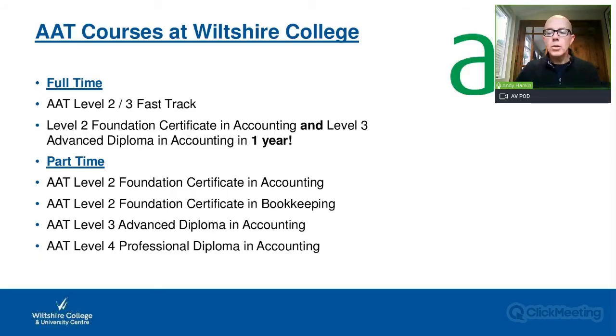Okay, so what do we do at Salisbury College then? At Salisbury College, you can study AAT on a full-time basis or the more traditional part-time route. So we've already talked about the levels. There is an opportunity at Salisbury, at Wiltshire College and at Salisbury campus, and at all the campuses that offer the AAT courses, there's an opportunity to do level 2, Foundation Certificate in Accounting, and level 3, Advanced Diploma in Accounting in 1 year. It's called a full-time course.